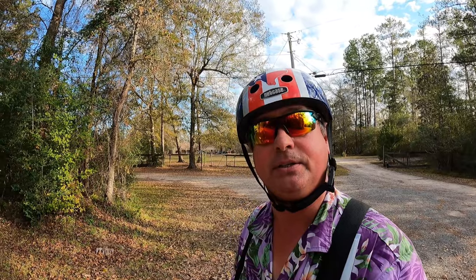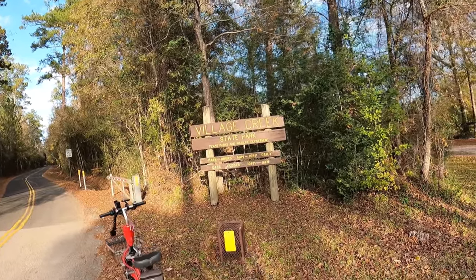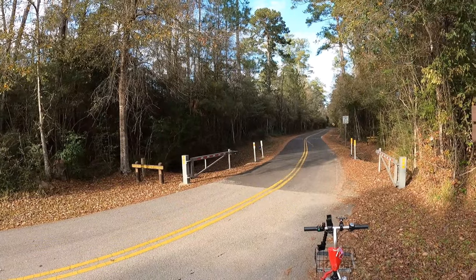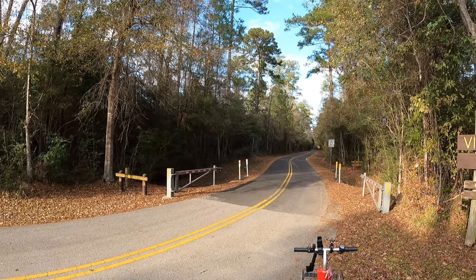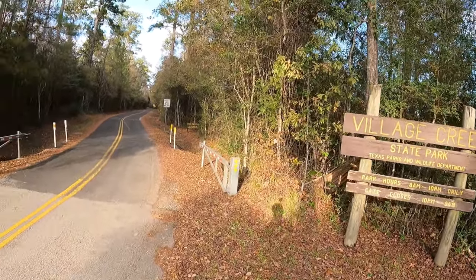Today, we're down in the big thicket part of Texas. That is Southeast Texas. We're at Village Creek State Park. I got Little Red. I got the GoPro. Best of all, I got you. So let's go take a ride through Village Creek State Park. All right. We are ready. So cue the music.